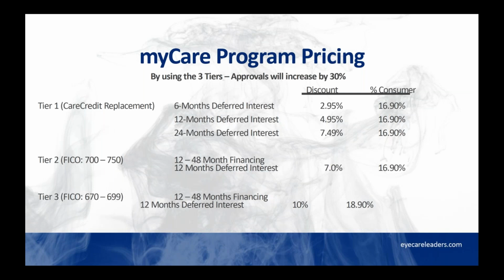Now, a lot of people don't really know what they're getting for approvals with CareCredit because they don't disclose it. We will disclose your numbers to you on a monthly basis. We'll send out an email to the practice manager that basically says, here's your approval rates for this month. And then if you want to talk about how you can increase those approval rates, we can have those conversations.